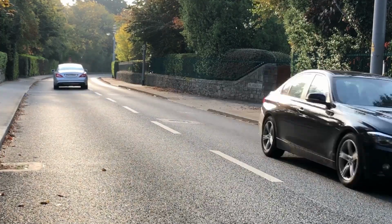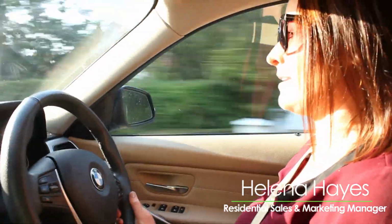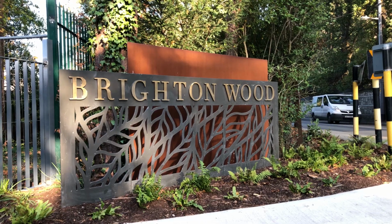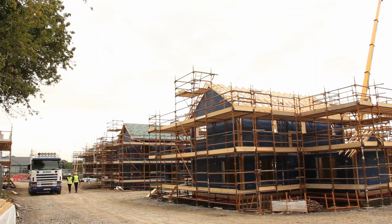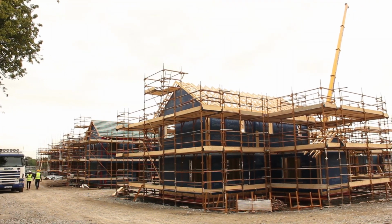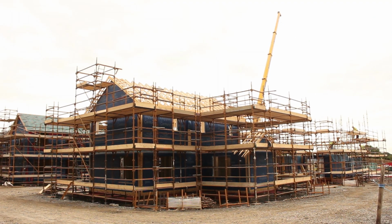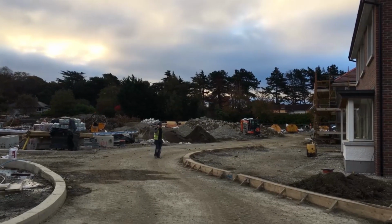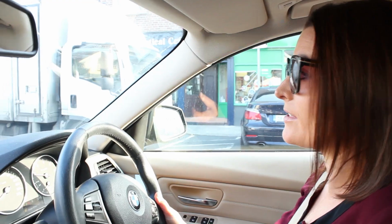I suppose a lot of Castlethorn's ethos is building homes, building communities, and we try to link in with an existing community and enhance that community. So currently we have Brighton Wood and we have Dun Rioga, which is coming to the market. Dun Rioga is a 142 unit development. Brighton Wood then is a 100 unit development. It is based in the salubrious surroundings of Foxrock.